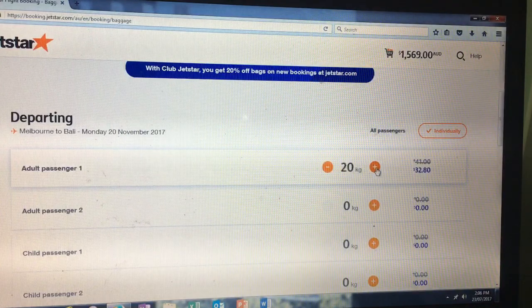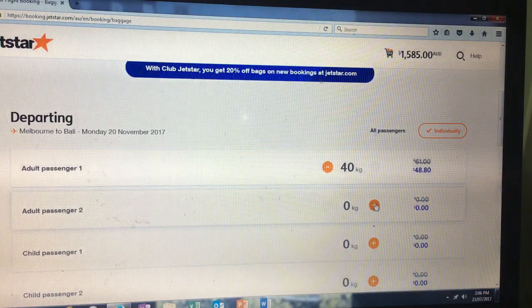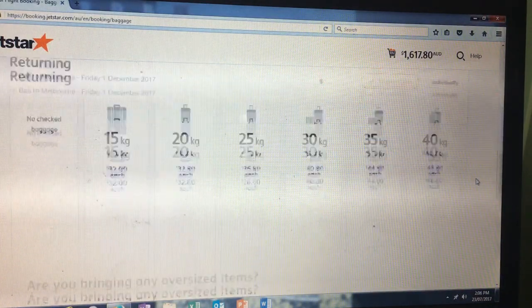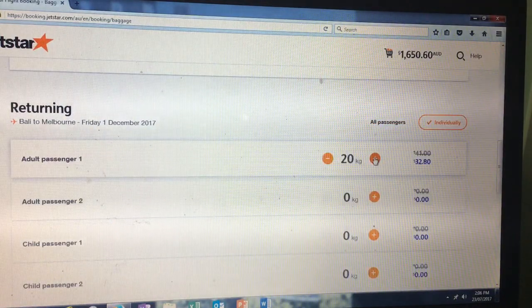So the first one, I will go in here, get 40 kilos worth. So it's just the allocation overall. You can do that and then individually in there as well.